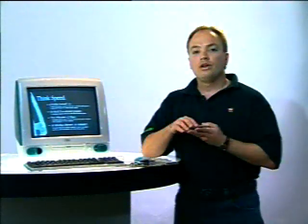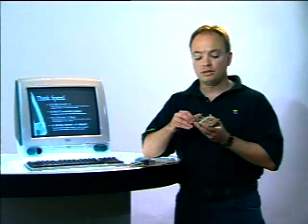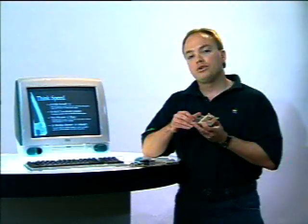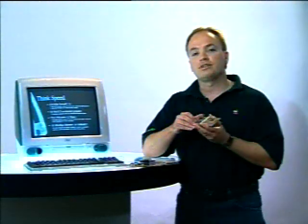On the data card, we have a PowerPC G3 processor. This is what is at the heart of why the iMac is so fast. It's a 233 megahertz processor. And in addition to having the 233 megahertz G3 processor, we've done something that our competitors haven't at an entry-level desktop space, and that is add 512K of backside cache.